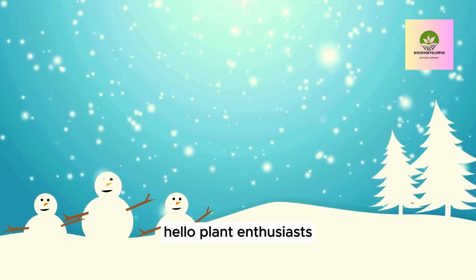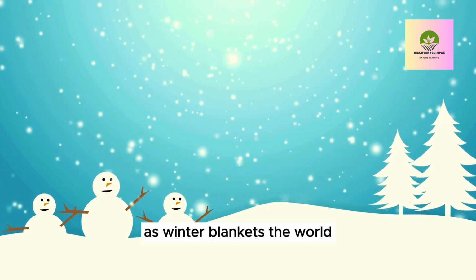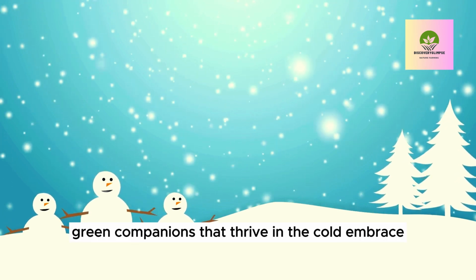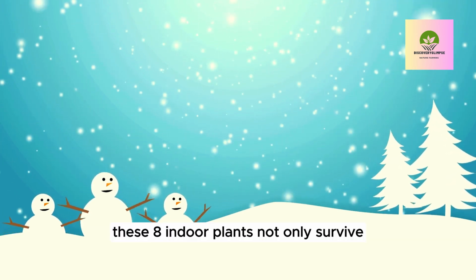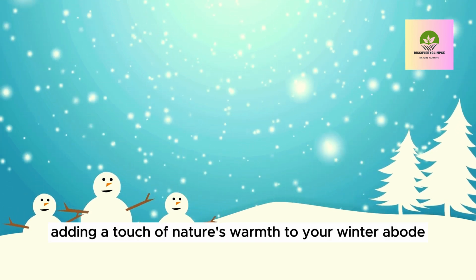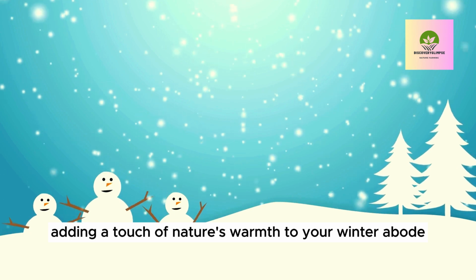Hello, plant enthusiasts. As winter blankets the world, let's explore the resilient green companions that thrive in the cold embrace. These 8 indoor plants not only survive, but flourish, adding a touch of nature's warmth to your winter abode.